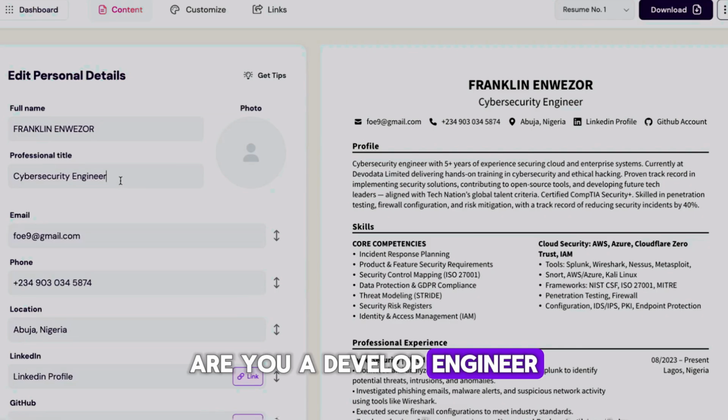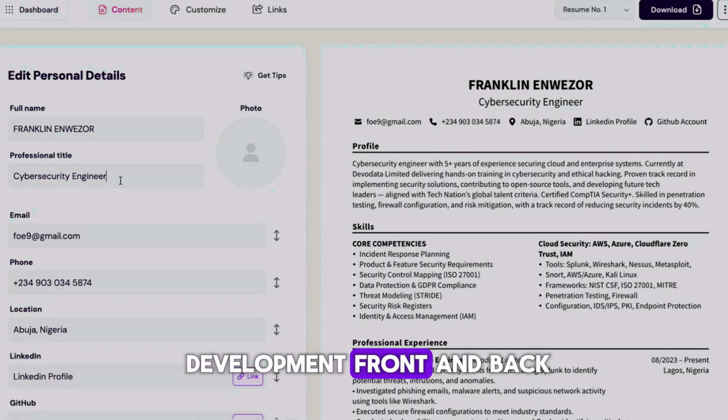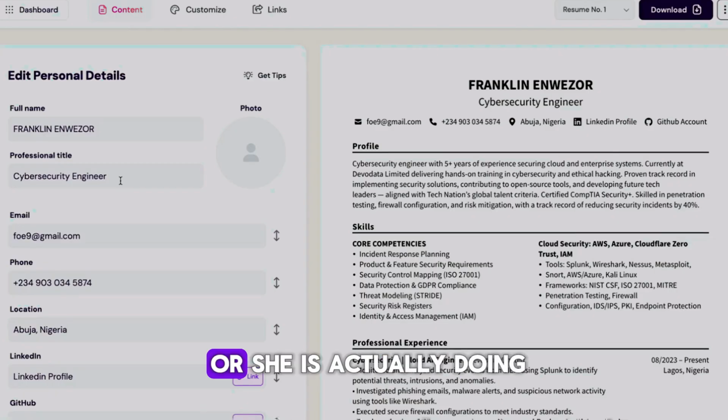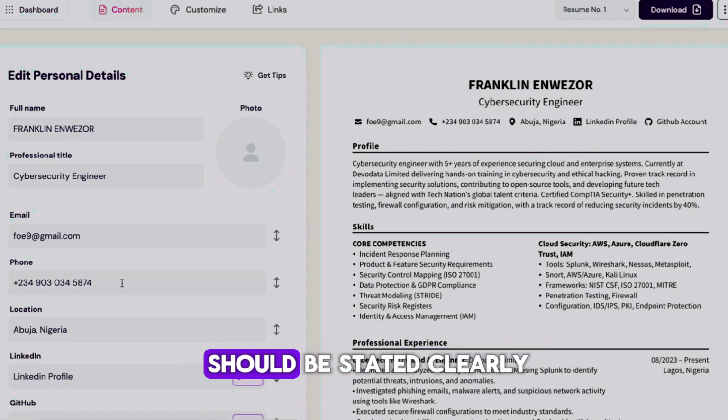Are you a DevOps engineer? Are you a cybersecurity engineer? Are you into web development, front end, back end? Let it be stated clearly. You don't want to stress your recruiter looking for what he or she is actually doing. So let your email also be stated clearly, and let your mobile number, which is your contact, be stated clearly.